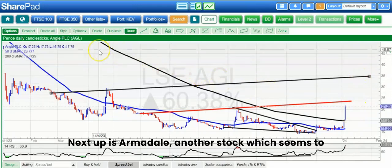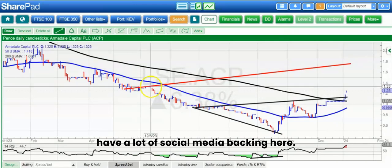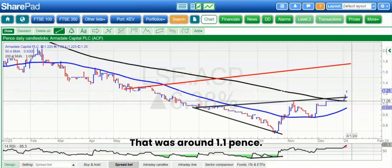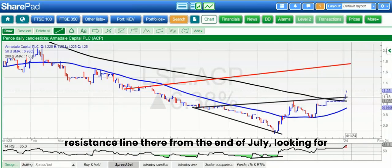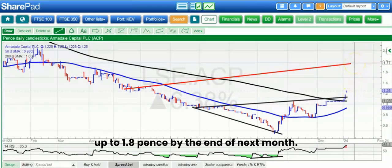Next up is Armadale, another stock which seems to have a lot of social media backing. Here we've gapped up above the 200-day moving average, that was around 1.1 pence. Taken out our target at 1.13 pence, and above that resistance line there from the end of July, looking for up to 1.8 pence by the end of next month. So a nice looking situation there.